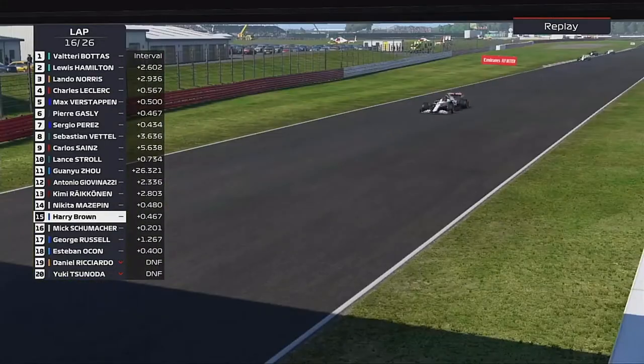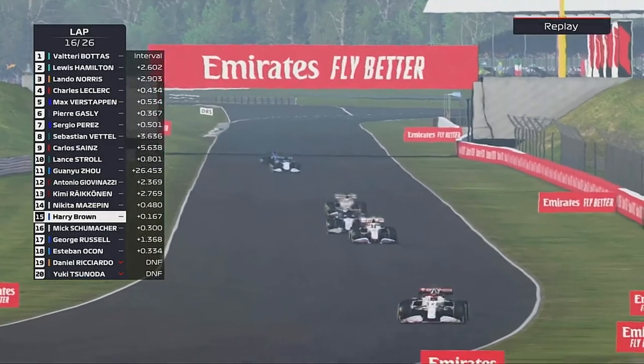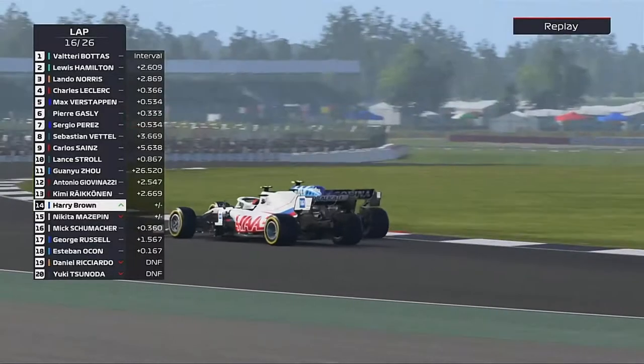But he's going to come back at us now as we try and get Nikita Mazepin. It's about 50-50 the gap between each one of them. And we are going to go down the inside.